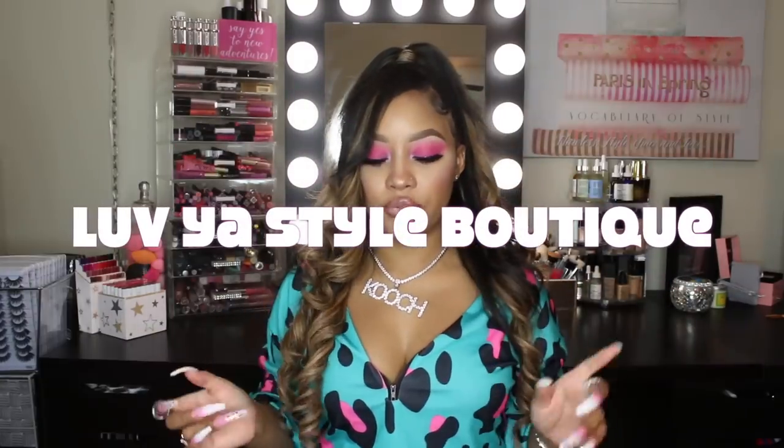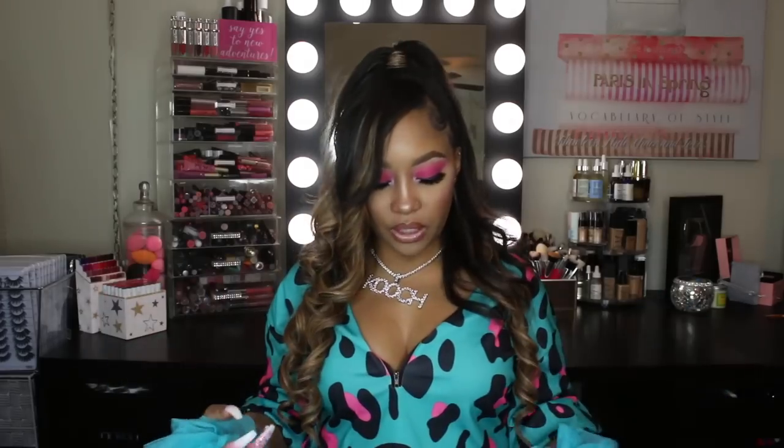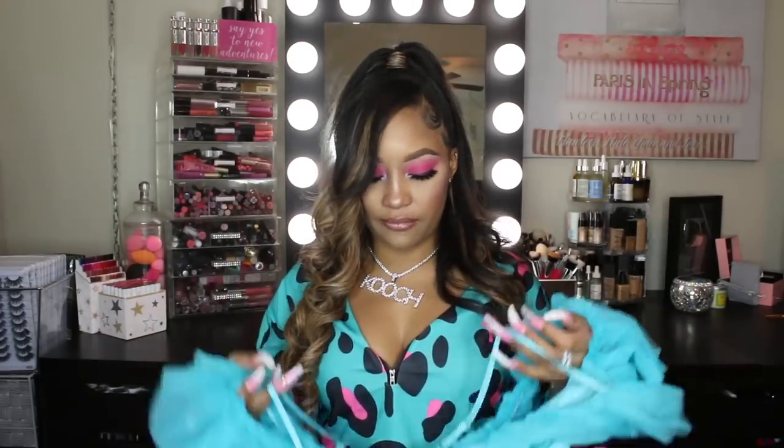Lastly, I have some items from Luv Ya Style Boutique. All of the links will be listed down below for you. And this, I got a few different outfits and stuff like that. And I got everything in a medium once again. Really great quality items. So this is the first thing that I got, which is so cute. It definitely gives me like Tinkerbell vibes.